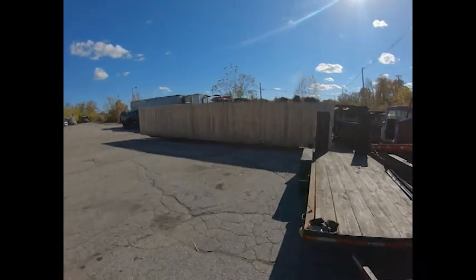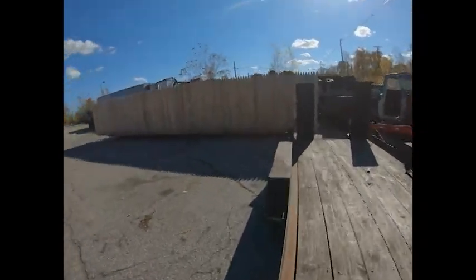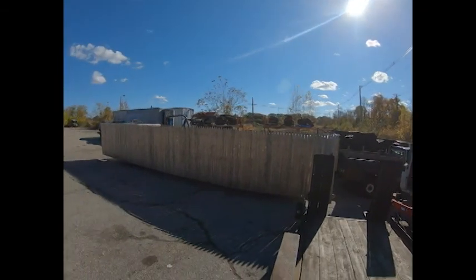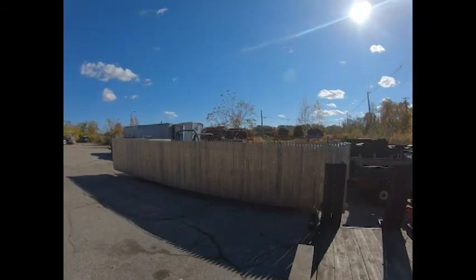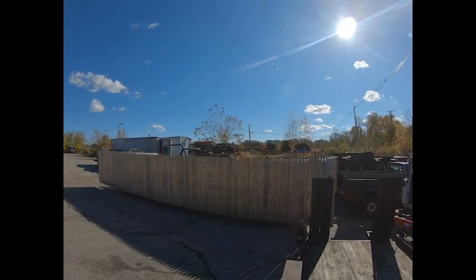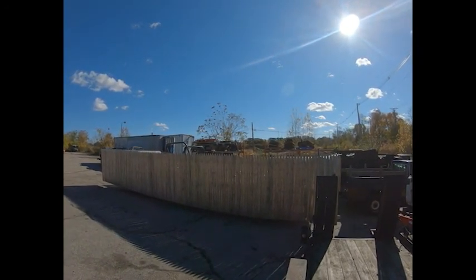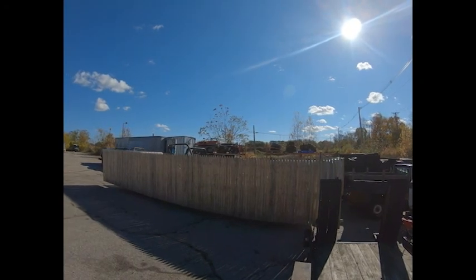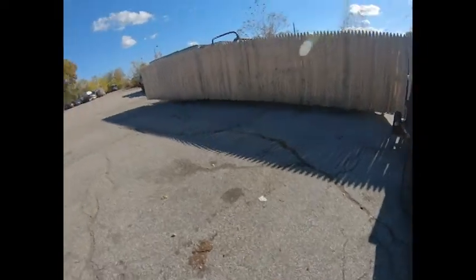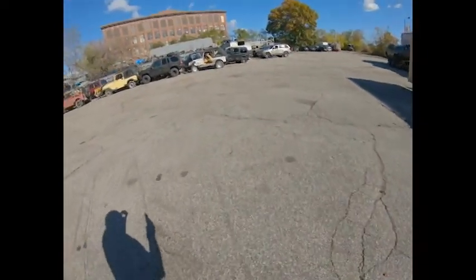Up there, I don't know if you can see it, where is it? Up there above the fence is a Wrangler tub that was on a CJ. It's the nose, the windshield, body, everything. We just unbolted it and stuck it up there. That's good. You might have saw a couple Scrambler roll bars.